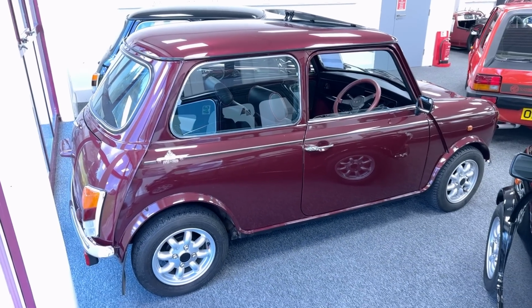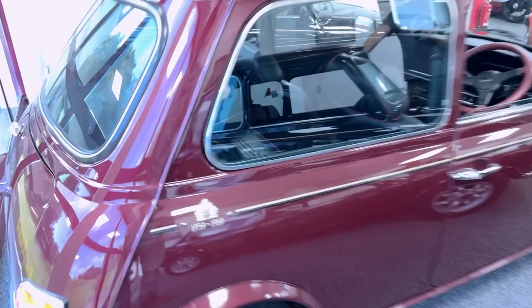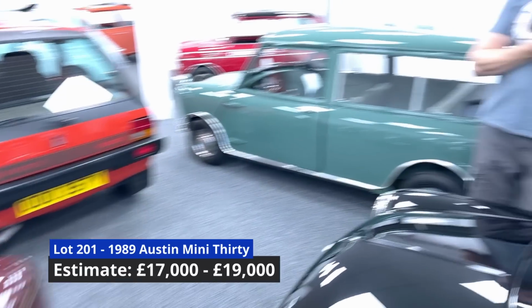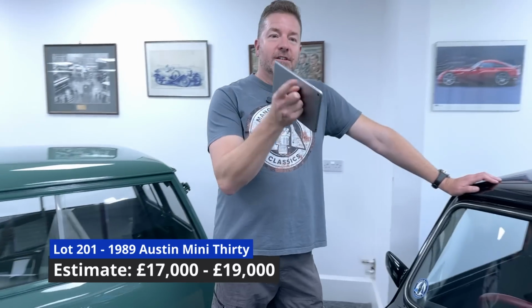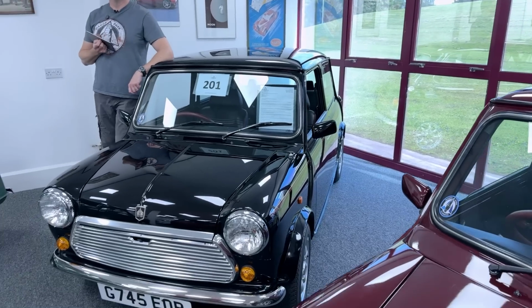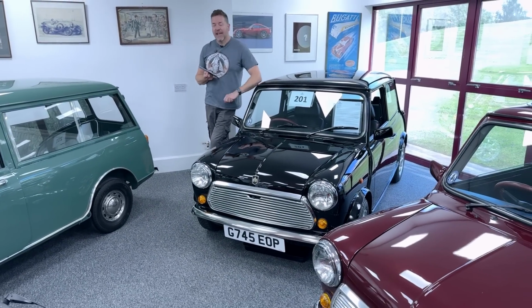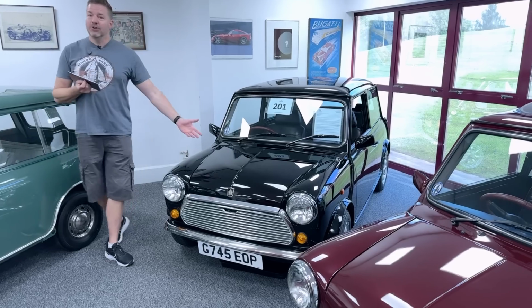Now I could say to you that the Mini 30 is a rare car, but here's the third one that we have for sale in the next sale. Now this one, sit down for this one. 16,000, 18,000. Are you ready? 18 miles, not 18,000, 18. This is a new car.